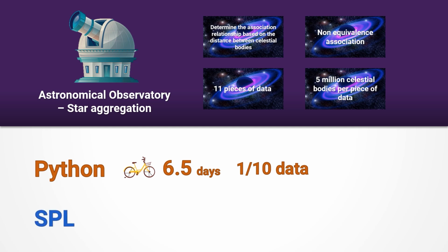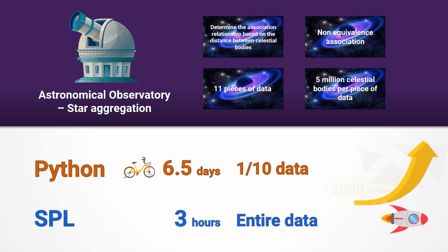After SPL was adopted, sorting the celestial data by their positions, then implementing high-performance algorithms such as binary search, and utilizing multi-threaded parallelism, SPL finished the calculation on the full 5 million data in only 3 hours, resulting in a performance improvement of 2,000 times. Moreover, SPL programming is much simpler than Python, and implementing this batch job only needs 50 lines of code.